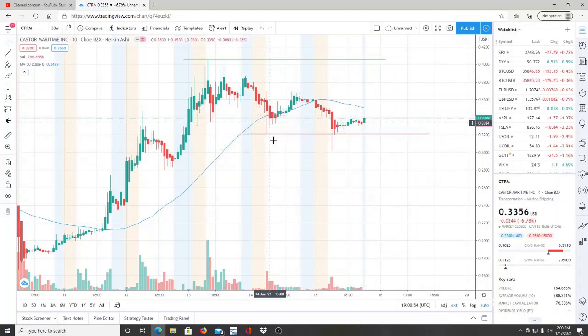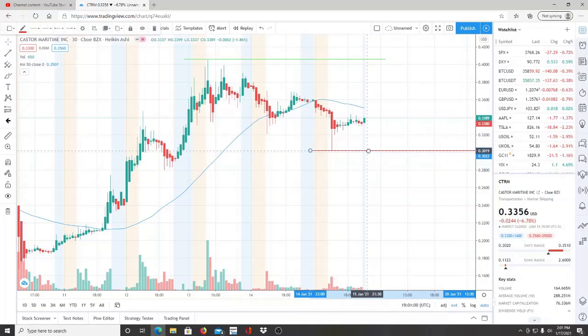So there's a new support level that has formed here from the 14th to the 15th, and here we are with the new support, and that support level is here at around 30 cents. But let's get it to the T. 30 cents and 15, 30.15 is our support. If that gets broken through, the next support level is down here at 28 cents.